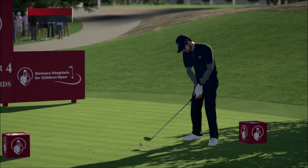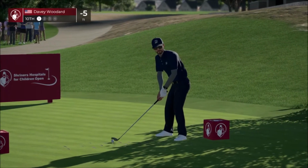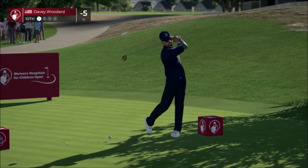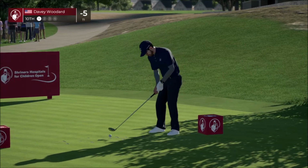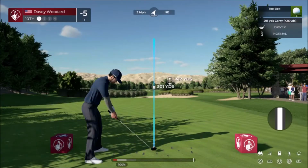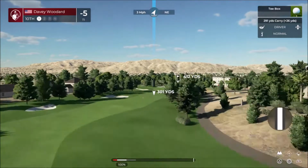The 10th at TPC Summerlin is the beginning hole of a back 9 that has many challenges and also a lot of fun holes. Not overly long at 420 yards. You're just trying to avoid any trouble off the tee so you can get a clear shot at this green. A chance to begin the back 9 with a birdie.